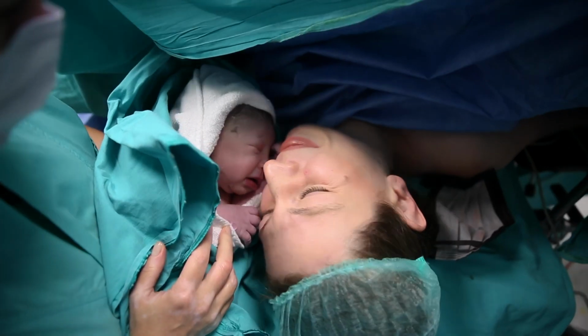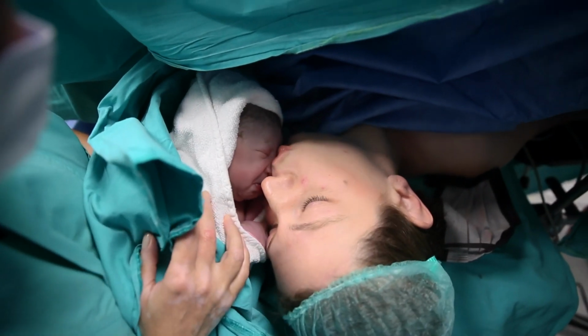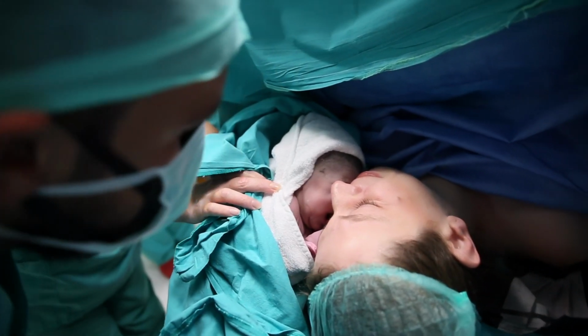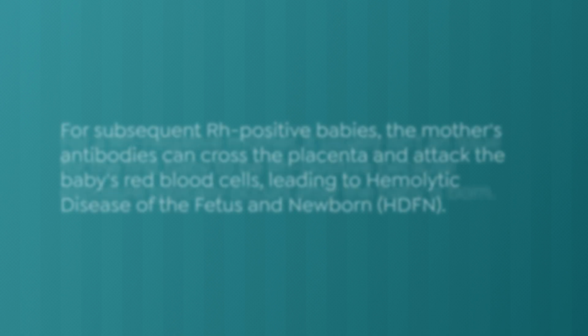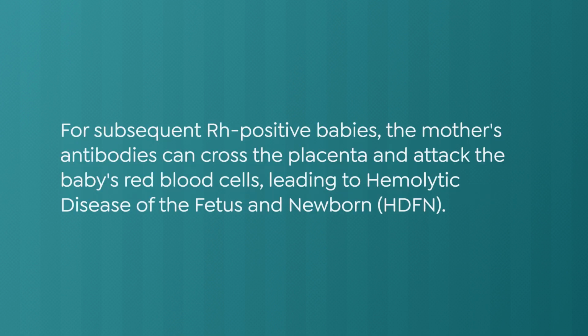This becomes a problem when the blood of the mother and the baby mix, which usually occurs during birth. The RhD antigen from the blood of the baby is recognized as foreign because the Rh negative mother's body has never seen this thing before, so it develops antibodies against it. This isn't usually an issue for the first Rh positive baby because in most instances, the exposure happens after the baby is developed and been born. For any subsequent Rh positive babies, however, trouble could be on the horizon.